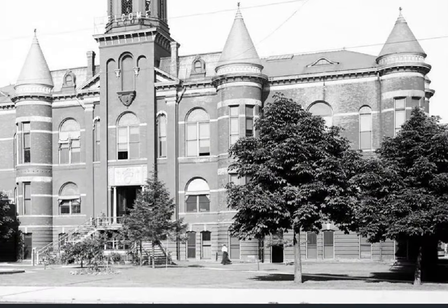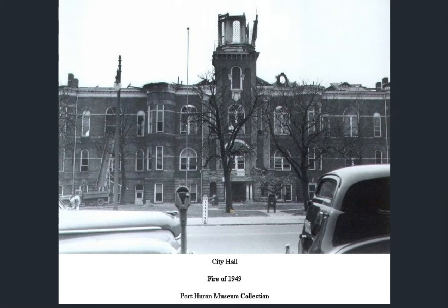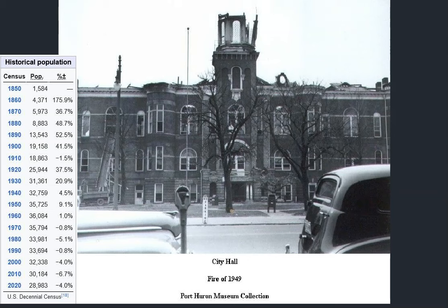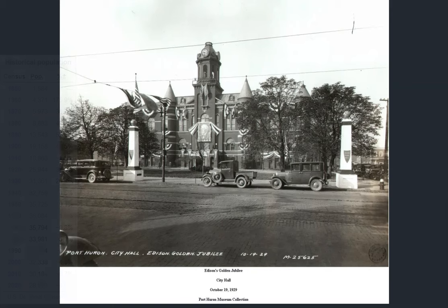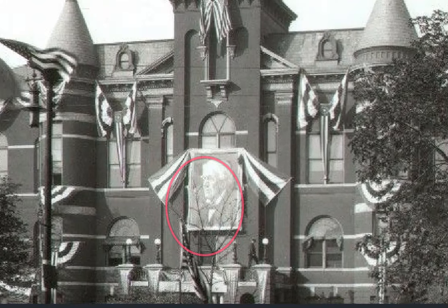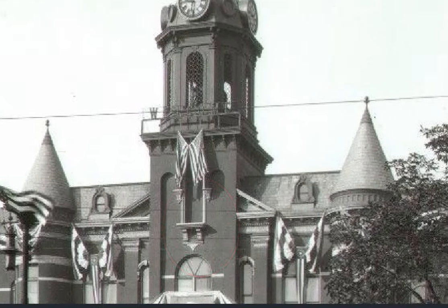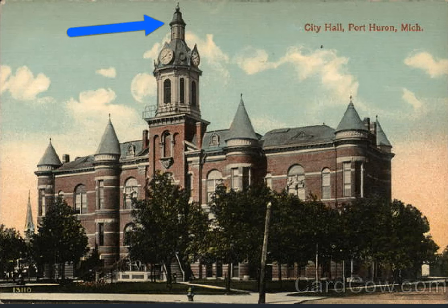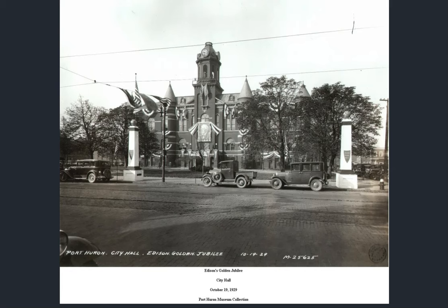And here you have the old City Hall. And such a small city as well. Apparently burned down in 1949, or burned enough for them to tear it down. You can see here they're celebrating Thomas Edison, apparently the father of electricity, or the repurposing of electricity, I would suggest. Even there you have a bit of a decapitation going on from that point to that point. They've taken a little cupola off the top there.